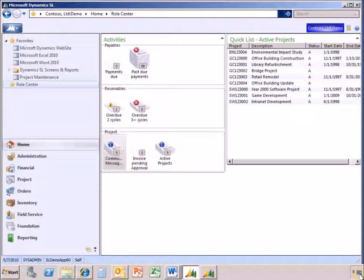By using Microsoft Dynamics ERP and Microsoft Office 2010 programs together, Prakash is able to share information automatically so that he can work without interruption and spend more time focusing on customers' needs.